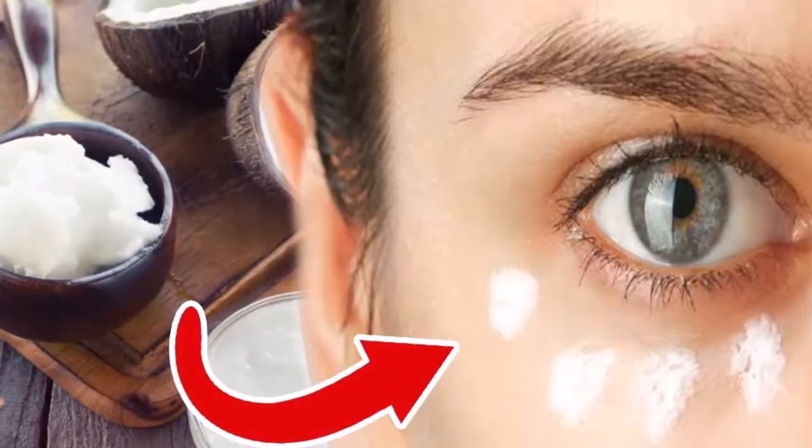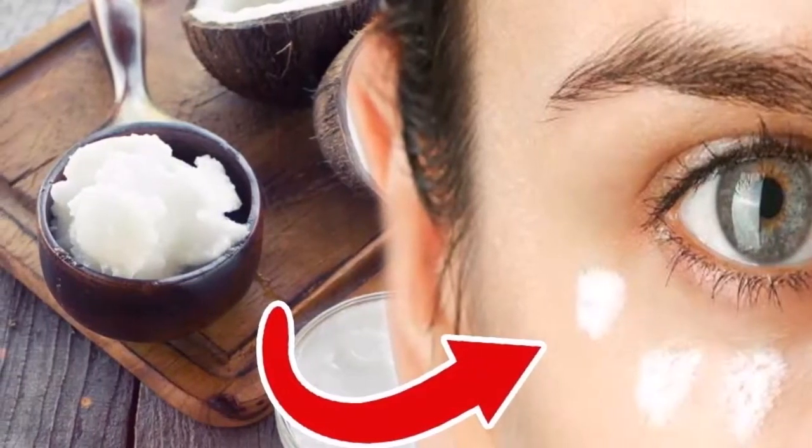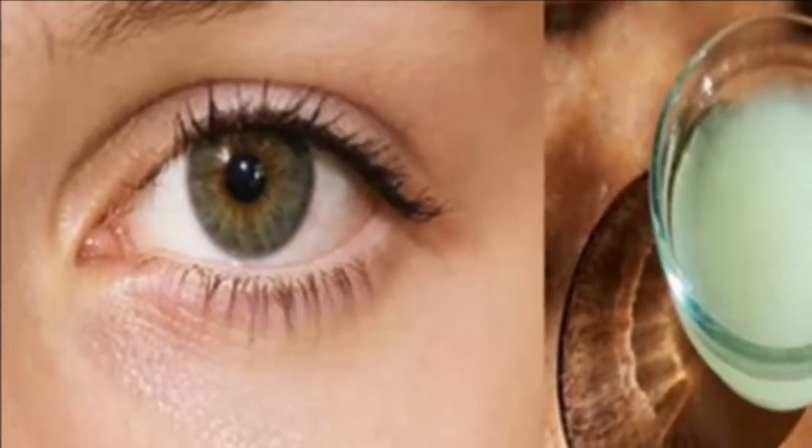2. Whipped coconut oil cellulite cream. Cellulite is a problem for all women around the world. Ladies, you should know that coconut oil is the best natural solution against this aesthetic problem.